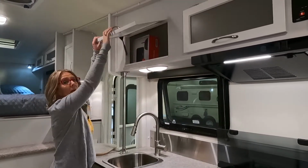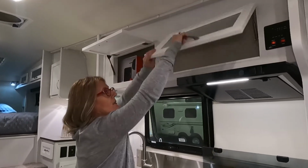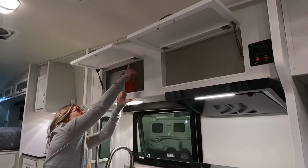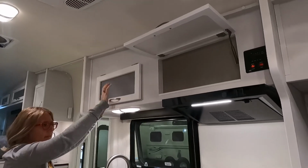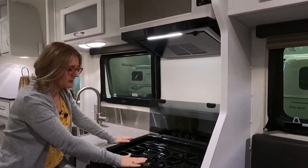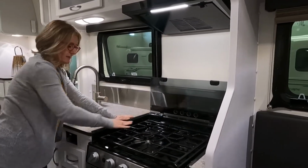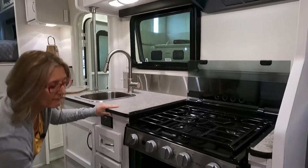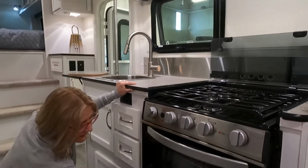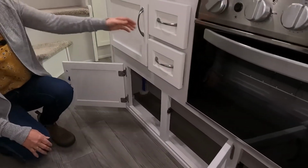Lighting and up. Now remember, this is the contemporary package, so you get this little plastic insert in here. There's quite a bit of space. I can reach most of it. It goes really high. And then coming over, your range hood. This is also an option to get the 3-burner propane glass topped range and oven, which is very nice. And below it is a bunch of storage. So I like all that.